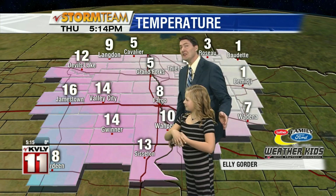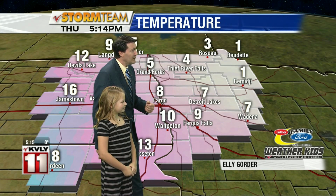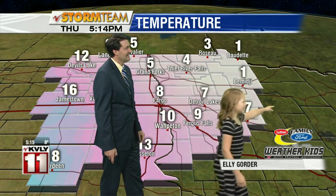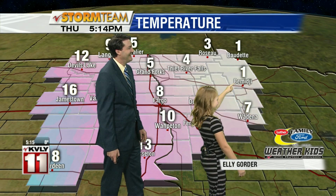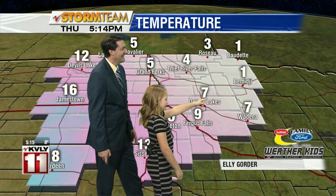Very good. Now, out to the east in Minnesota is where things are even colder. Still real chilly out there. Pick out a couple temperatures and point them out. Bemidji is 1 degree, and Detroit Lakes is 7 degrees.